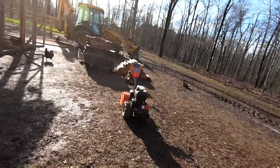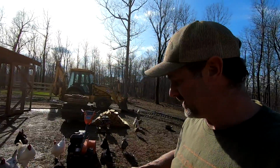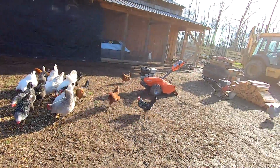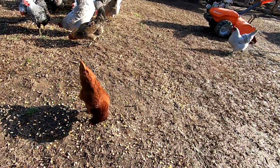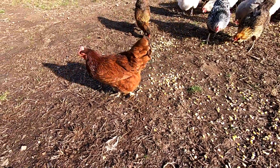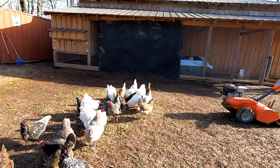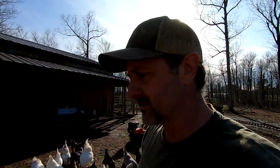You want to see what spoiled, rotten chickens look like? They all think they're starving. What's this? Now mind you, they've got 30 pounds of feed in there. Plenty of bugs and grass and everything else, but they see you out here. They think they need their treats all day. And then here comes Lucille. She stays right here at my feet. She got used to getting picked on, so now she tries to stay right next to me because other chickens won't pick on her if they're next to me. But there's the spoiled chickens.